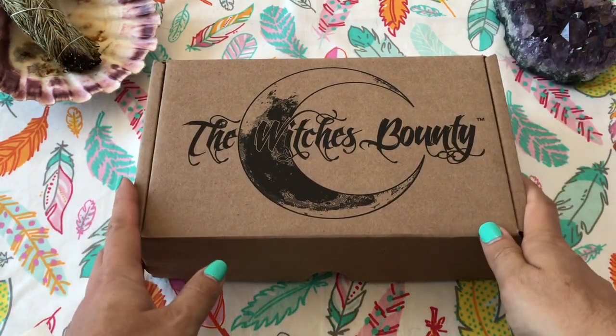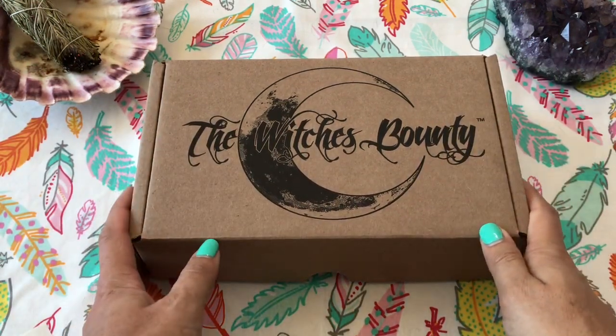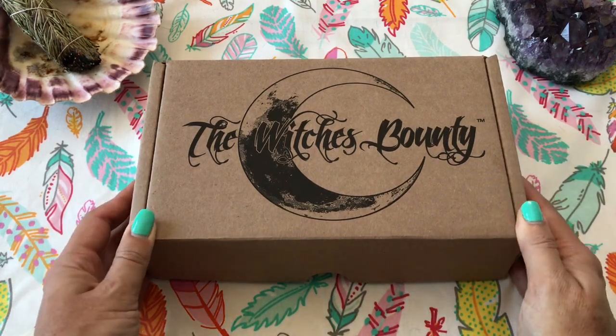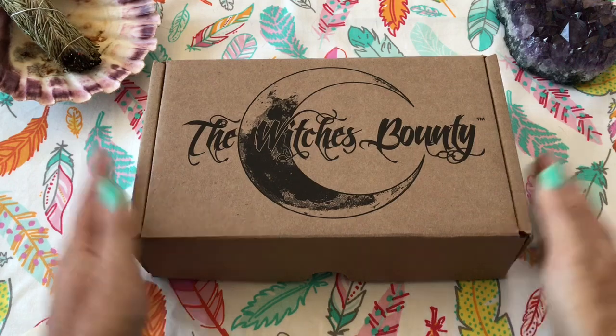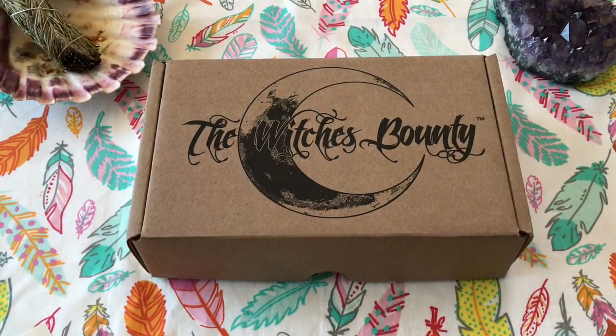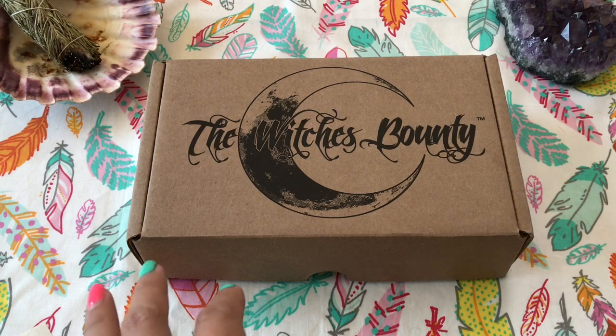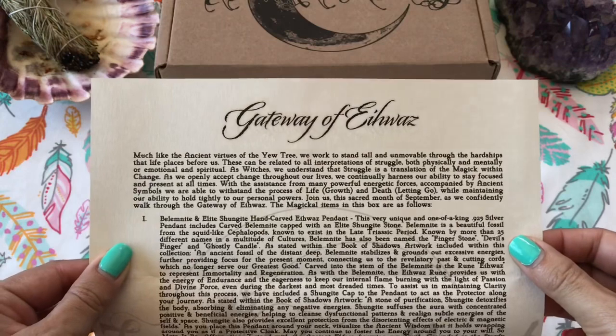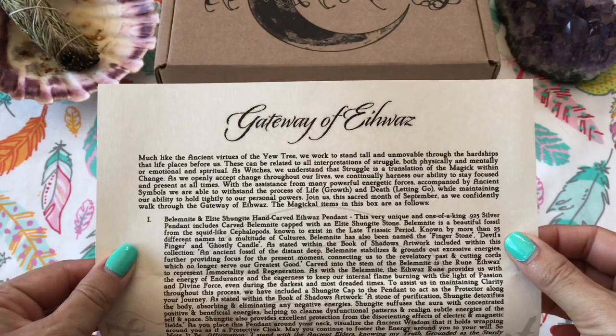Yay! So this is the Witch's Bounty for September 2019, and I am so grateful that the Witch's Bounty sent this box to me so that I can review it, and I'm so excited. I have seen the items already, so now I can't wait to show you guys. All right, so let's take a look. This month's box is called the Gateway of Eihwaz.